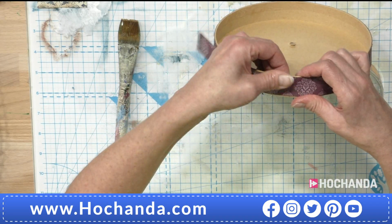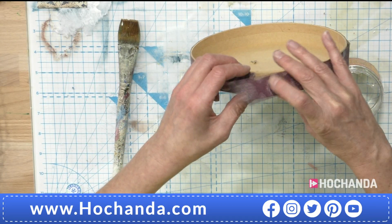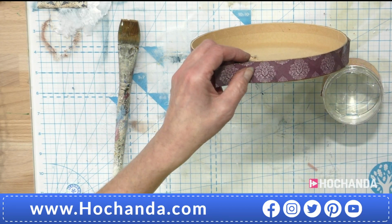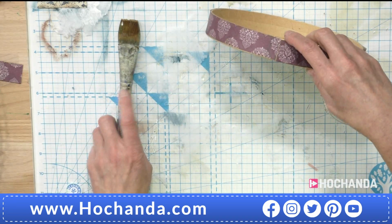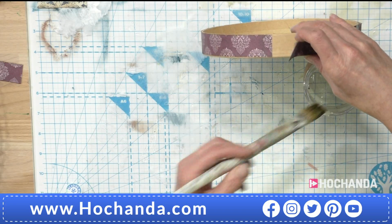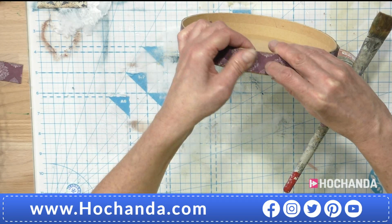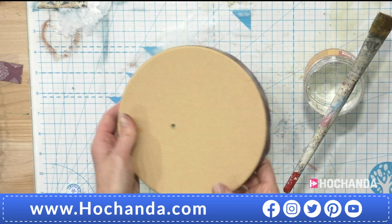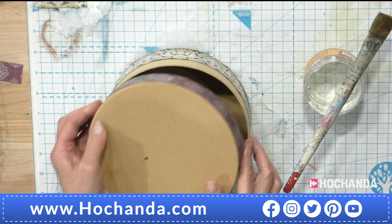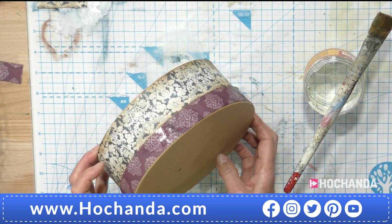And if you did manage to get hold of this paper, well done. I mean, what a deal. Okay, so it's going up to about there, and just trim that off. So you'll see already how pretty it looks. Pop a little bit more adhesive just there. And again, not too fussed about it being sticky. See, it looks really pretty already. Look, I love those together.